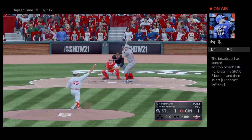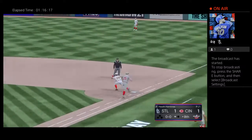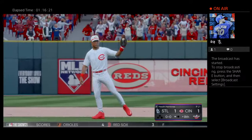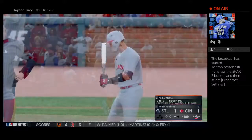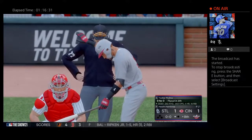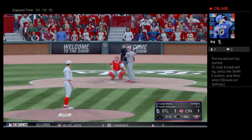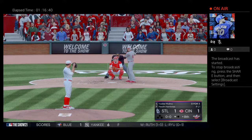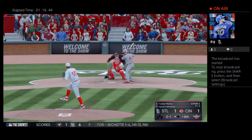From the stretch, here's the pitch. He'll roll over it and send it to shortstop. On to first, and that's an important first out to start the 8th here. Up next for the Cardinals, the catcher, Yadier Molina, who could really use a knock here. 0 for 3 in the game so far.